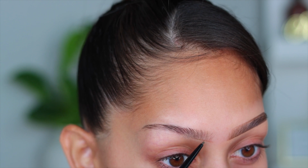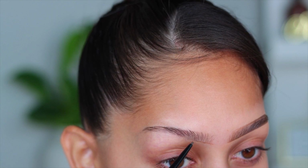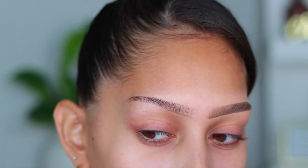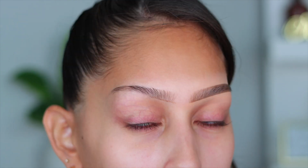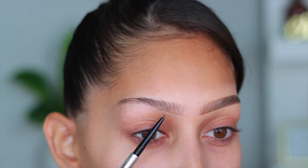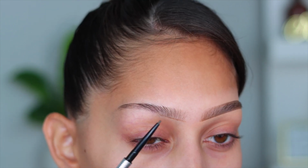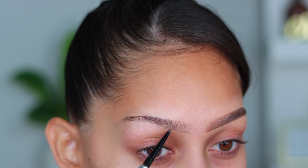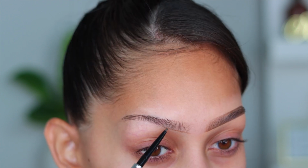And you guys can see I'm doing super light strokes. Very, very light. You do not want to be too heavy with this. The heavier you are with your hand, the darker your brows are going to look. So be mindful of that. I'm not going too underneath the hair. I'm literally right at the root of the hair because you don't want to make your brows too thick unless you do. Personal preference. For me, I don't want to make them too thick. So I'm just going to take my time and kind of just underline them all the way through until I get to the tail of the brow.